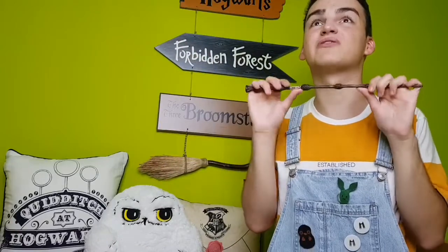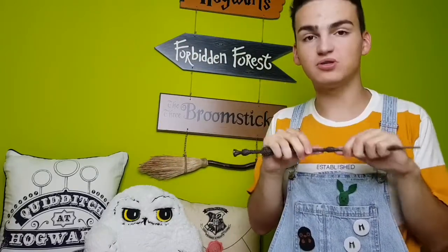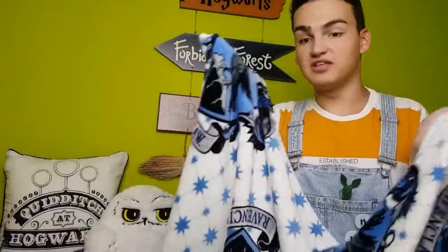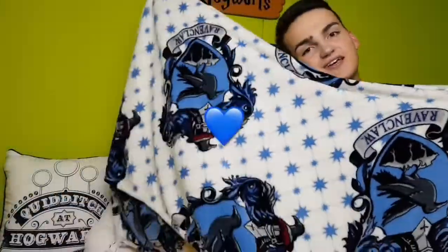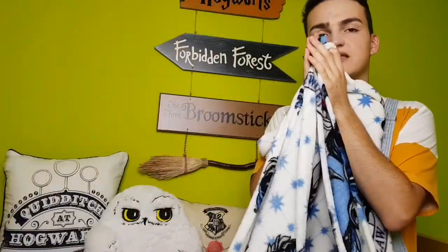Next thing I bought is one of my forever favorites, one of my favorite items I ever bought, and I'm talking about this one. I'm just in love with everything about this: the design and how soft it is. It's a huge one and I'm sleeping with this.